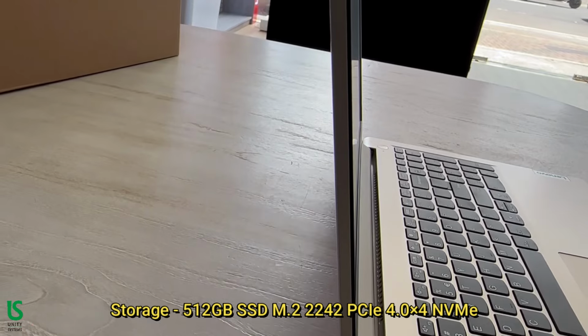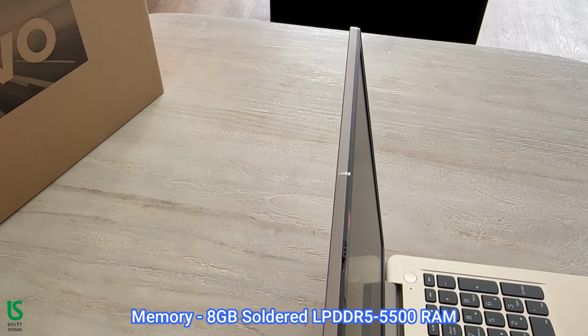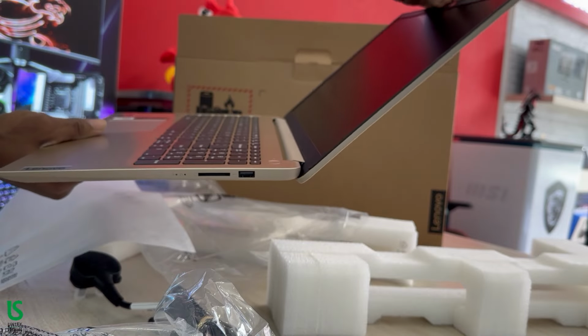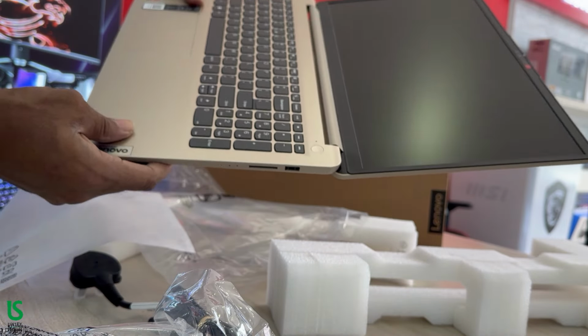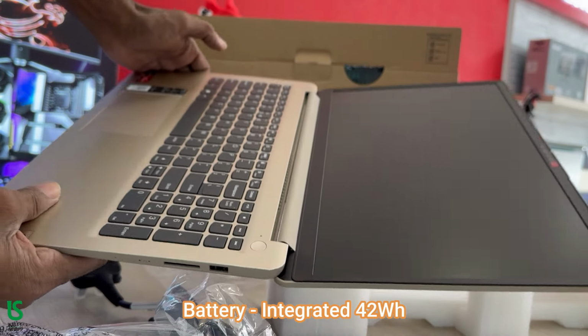Memory and storage. Storage: 512GB SSD M.2 NVMe. Memory: 8GB soldered RAM. Battery offering around 6 to 8 hours of use depending on what you're doing. It's good for a full workday or a few hours of streaming and web browsing.